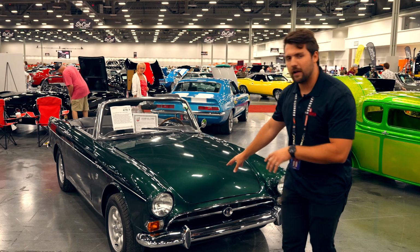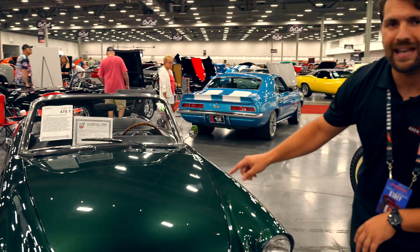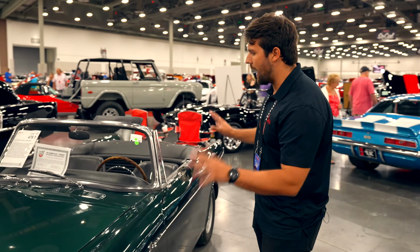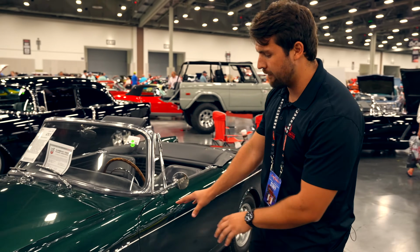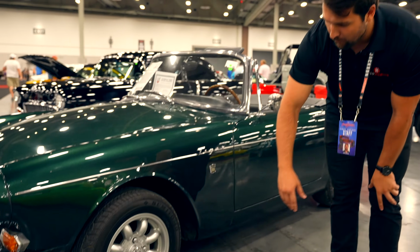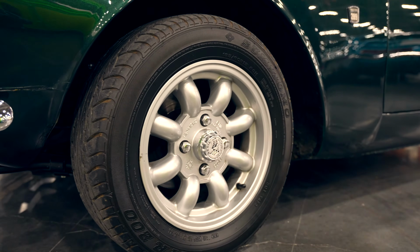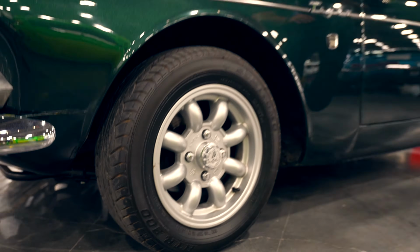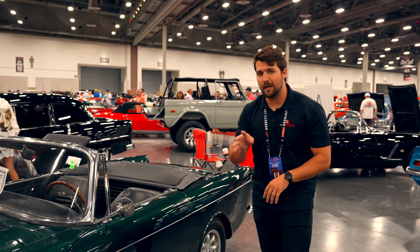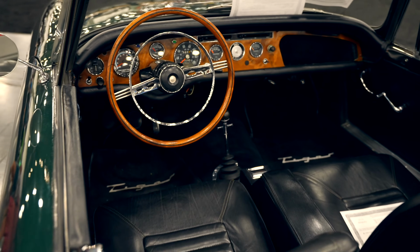So under this hood is where you'll find that Ford engine, which could be a 260 in a Mark I car and would be a 289 in the Mark II versions of the car. And I love these because they have a lot of classic British styling, including this one being a very close color to British racing green. You can see some standard British wheels, which are pretty typical of any of the roadsters from the era. This car does have the 289, and in this black interior with the wood grain, it also has a 4-speed manual transmission, which will direct that power to the rear wheels. And it looks absolutely gorgeous.